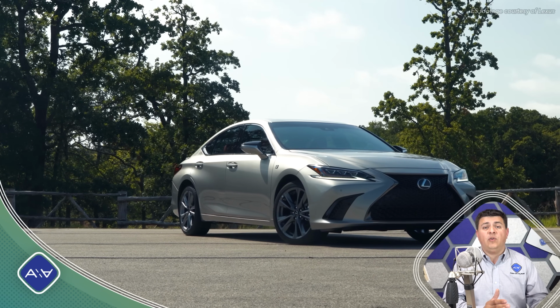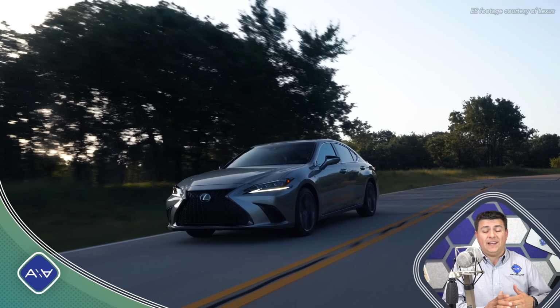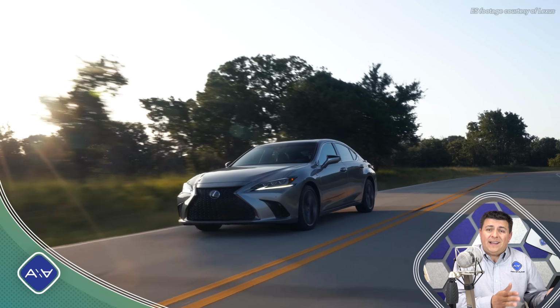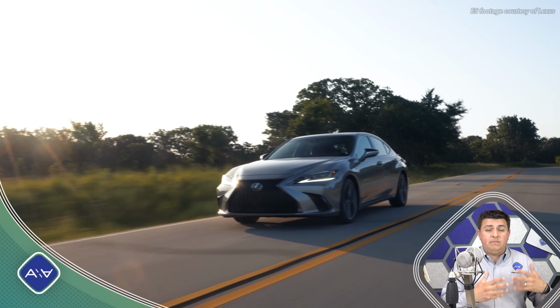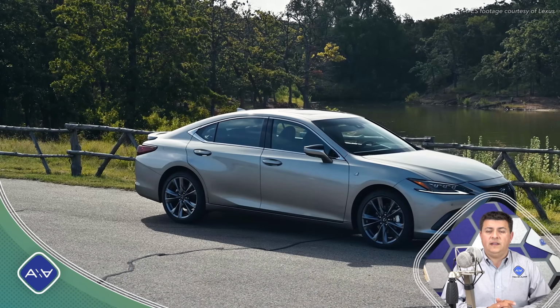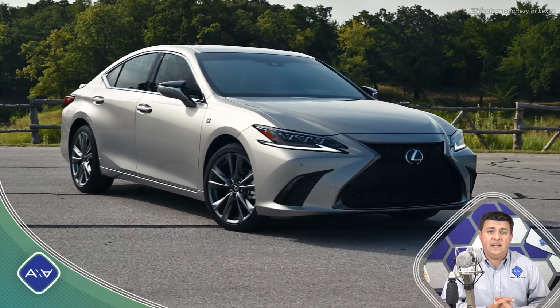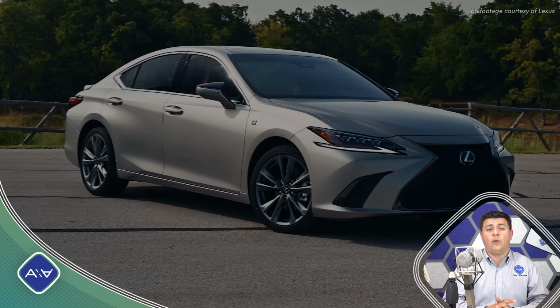The front-wheel drive platform means that the interior is much roomier than the Lexus GS. So we find Lexus LS-like room, a little bit less than the long wheelbase model, mind you, but pretty close for a vehicle that is smaller and easier to park on the outside. And if you get the hybrid version of the ES, the hybrid system I think really fits the character of the ES very well, then you'll be getting near 40 mpg.